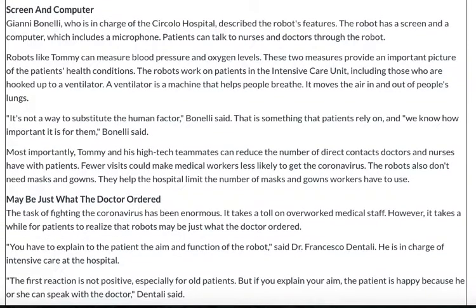Screen and computer. Gianni Bonelli, who is in charge of the Circolo Hospital, described the robot's features. The robot has a screen and a computer, which includes a microphone. Patients can talk to nurses and doctors through the robot. Robots like Tommy can measure blood pressure and oxygen levels. These 2 measures provide an important picture of the patient's health conditions.